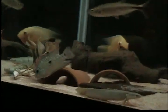Then there's my other addition right there, a Severum. They both go right there together. I had the Texas cichlid about 4 days, and I had the other one about a month. Seems like he's getting along good.